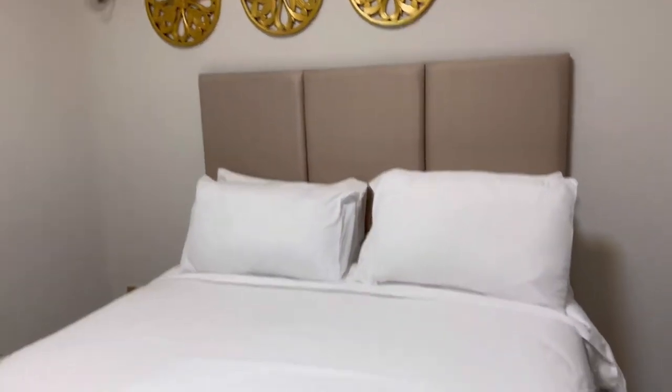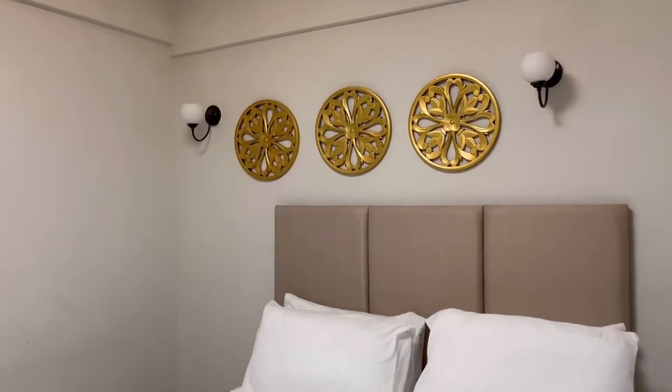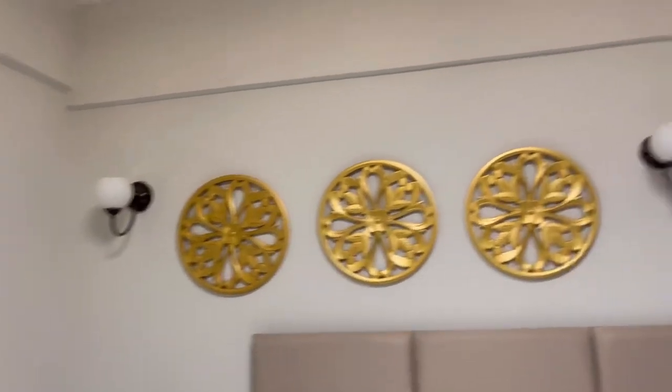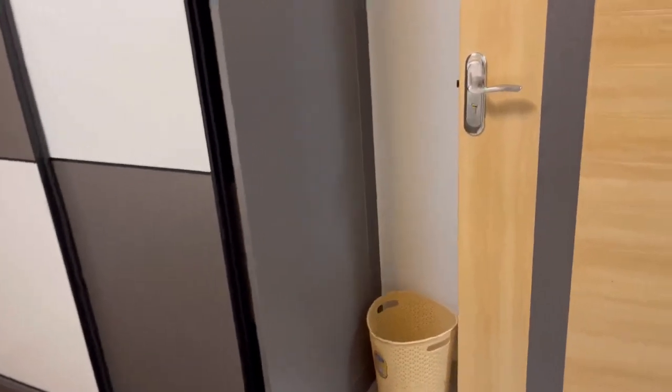We have the curtains. Then this is how the bed looks. And then you have light fixtures, rather lampshades up there. And this is the light. Oh, and on this other side, Sandra, what's happening? You have the closet.